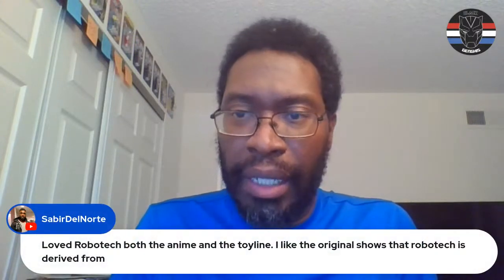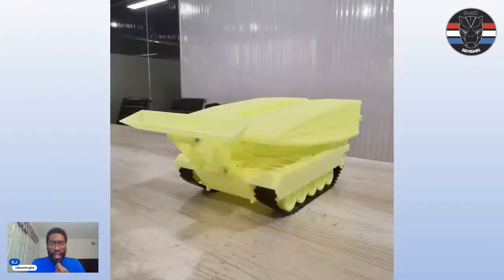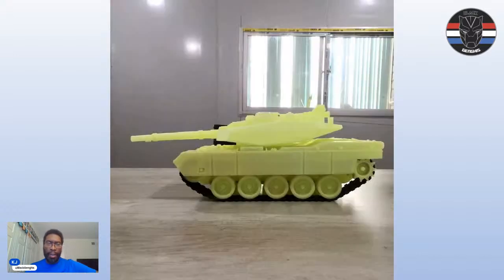Yeah, man, we got love. We got love for Robotech. We got love for Macross. But once again, going back to these 1/12 scale vehicles, I think Ramen Toys, they see a need, they fulfill it as best they can. So they hop in and they try to stay in. But it's difficult because this stuff isn't easy.